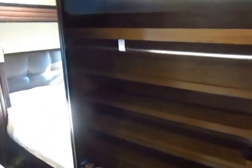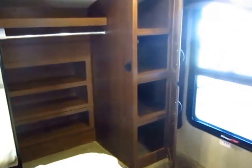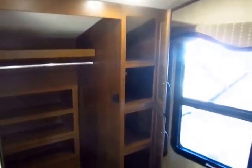The closet in here wraps around quite a bit. I don't know how much of a shot we're going to get over there, but you see all that shelving all the way up in the nose, giving you every square inch of space possible. And right next to it, we have an additional floor-to-ceiling storage unit.